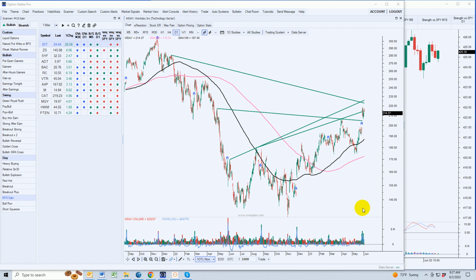I still like this stock. If you're a longer term swing trader and you're looking for a good bullish put spread, selling one right in that gap at about 205 on the notion that that gap is going to hold, I think makes sense. 205, 200 bullish put spread for a dollar credit. I like it. I think that's going to work out well.